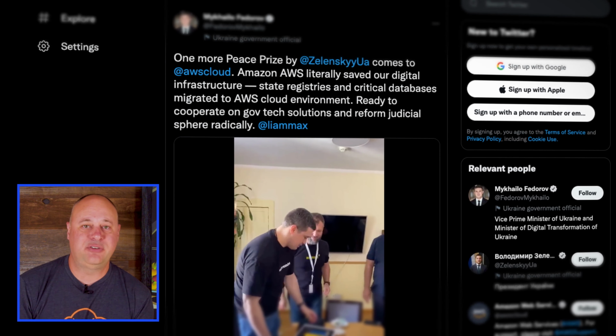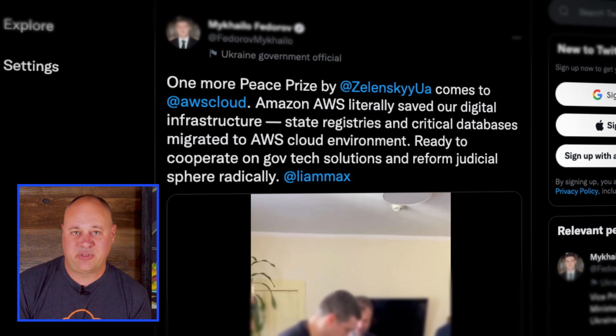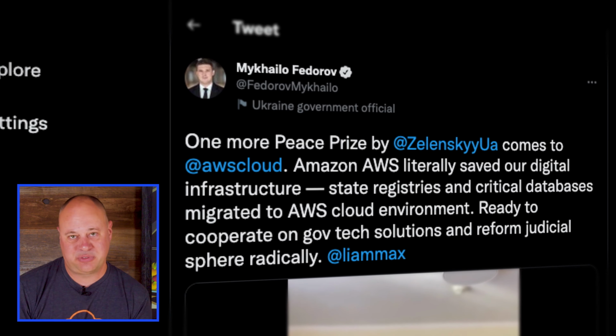And before we go, AWS has received its share of industry awards over the years, but this week might be one of the more special ones. AWS has been awarded the Ukraine Peace Prize by President Volodymyr Zelensky for their part in supporting his country during the ongoing conflict with Russia.